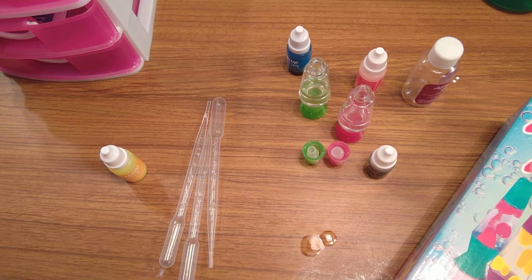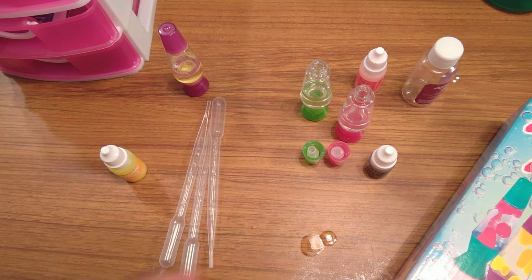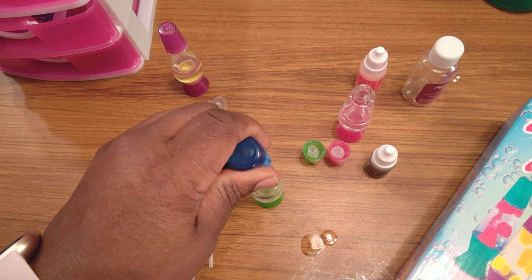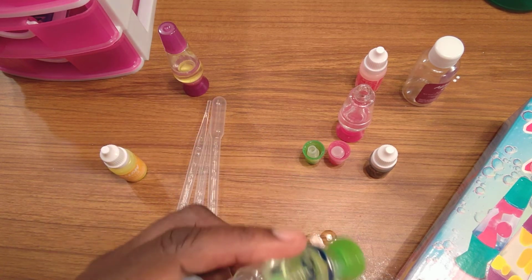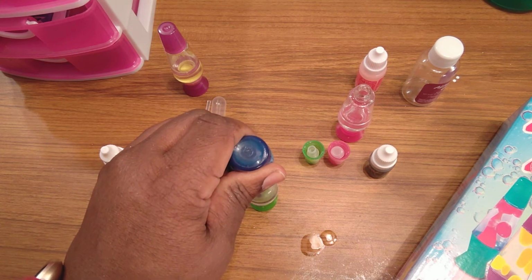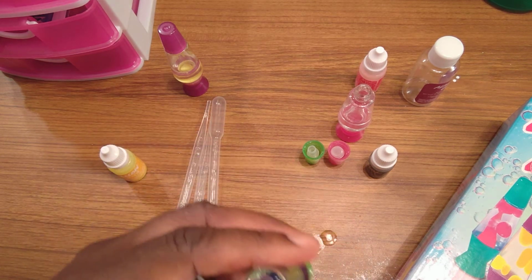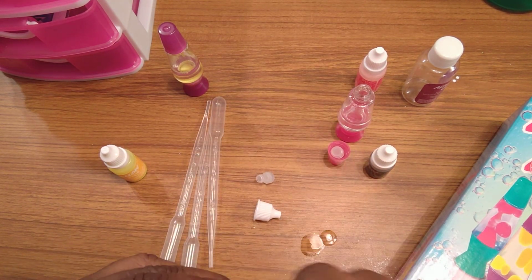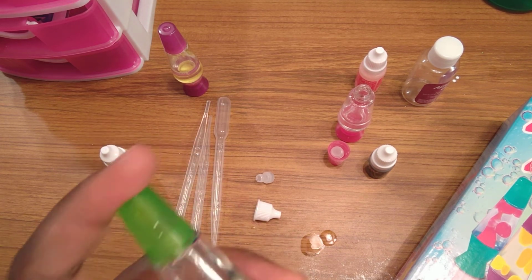So, it's one big blob. I'm going to add some more. Let's see if I can get them to separate. You know what? I'm not going to add it to that. I'm going to let that one, sleeping dogs, lie. And I'm shaking up my blue. And then I'm going to put a drop. The thing that's happening is they're not supposed to combine. But somehow they're combining. I'm going to try to see if I can shake it without letting them combine.